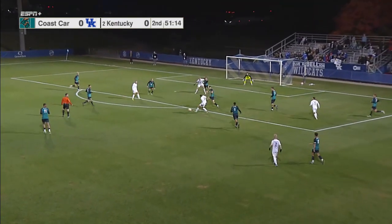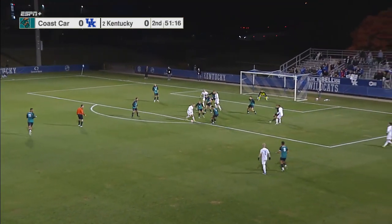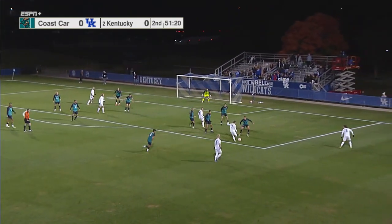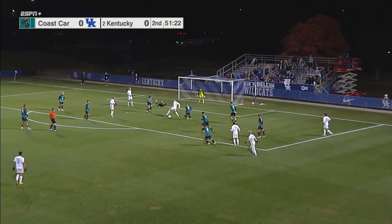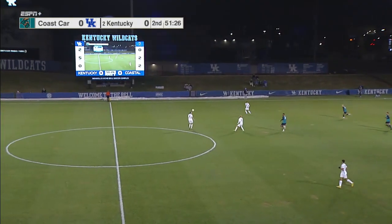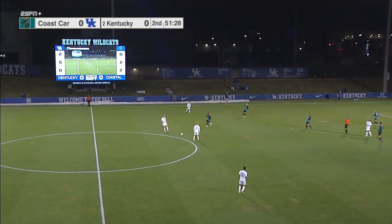Here's Holstad, left foot again. Grenning has it at the top of the box. Now kind of resets. Boy, and I think it's one of those deals where Gutman just got in a situation. I'm not sure he knew what to do with it.